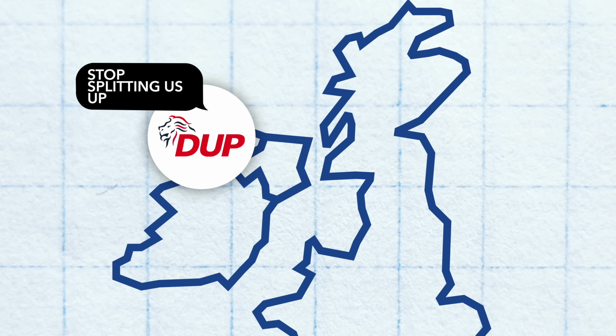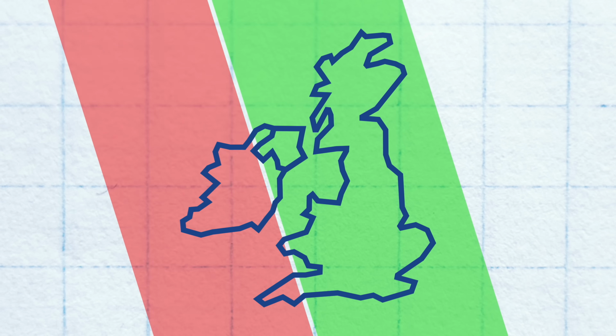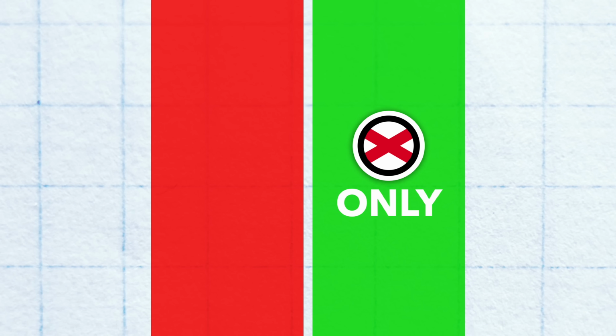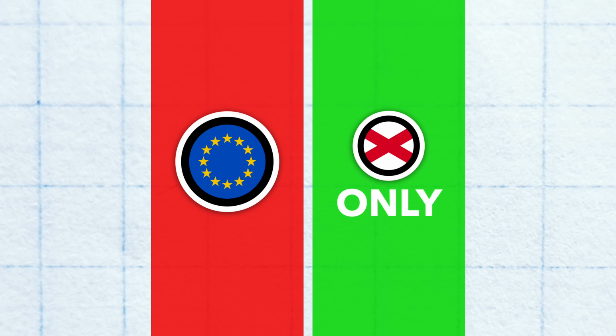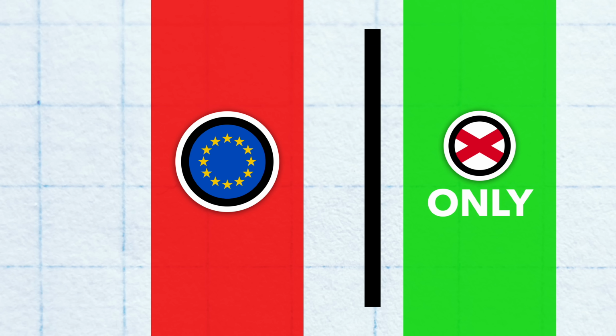So, does this new deal resolve both issues? And will it get the DUP's stamp of approval? Well, firstly, on the matter of checks, while the green and red lane solution doesn't remove all checks, it does vastly reduce bureaucracy, and is a recognition, by the EU at least, that Northern Ireland is part of the UK, and thus ought to be treated as such. So, a broad tick for both sides on this one.